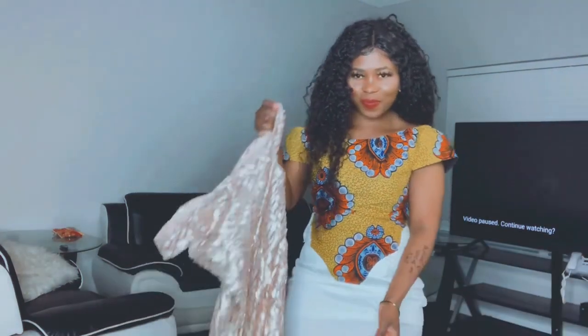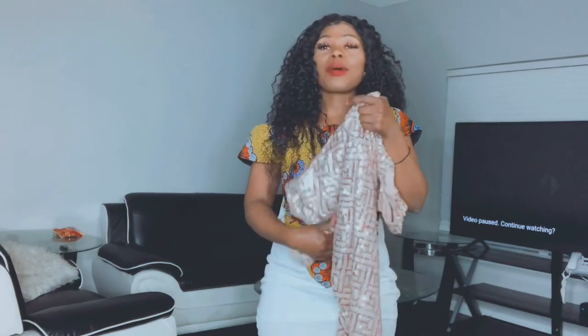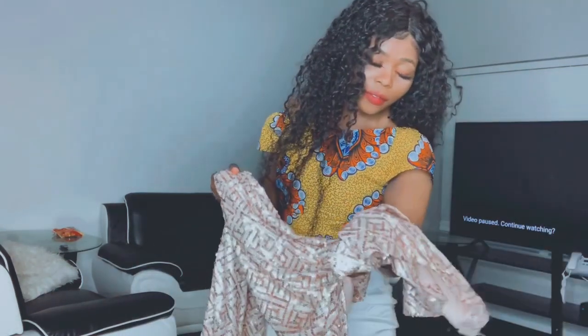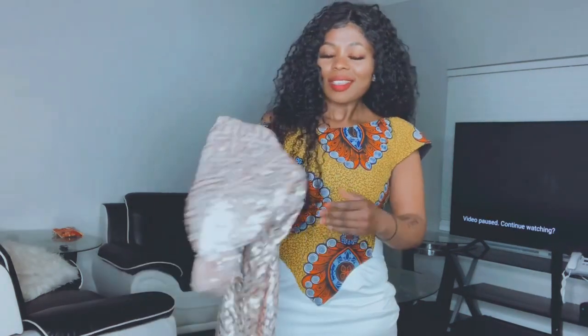All right, dress number 7. Ooh, this smells so good. This is dress number 7. I bought this dress at Fashion Nova. I never get tired of this dress, guys, and I cannot give it away. You know, I'm so in love with this dress. Oh my god, before it even gets to my body, this dress is everything.